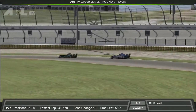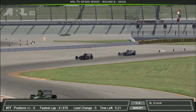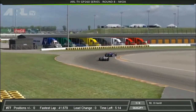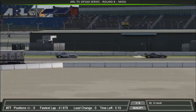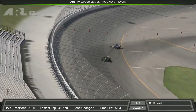I think Ben Horrell's spinning off again there. Yeah, he's struggling big time, especially in that corner. I think I've seen him go off there 3 or 4 times in free practice as well as qualifying now. So he just keeps catching the grass. He's just trying to get a little bit too wide, and he's spinning under braking there. Just like any single seat Formula car, you catch the grass on these things and you really are toast.